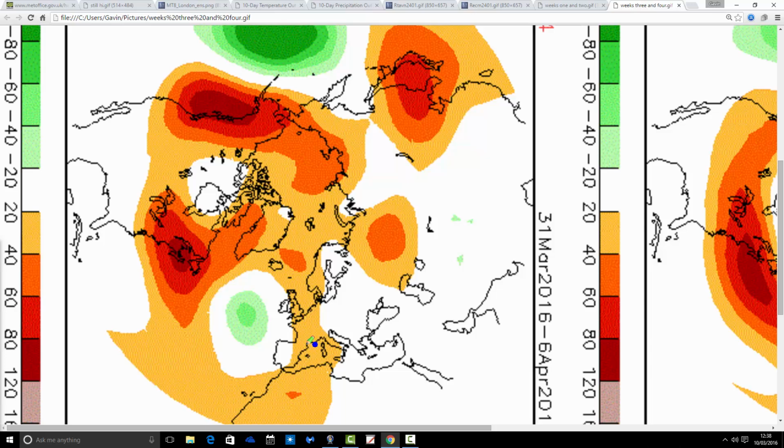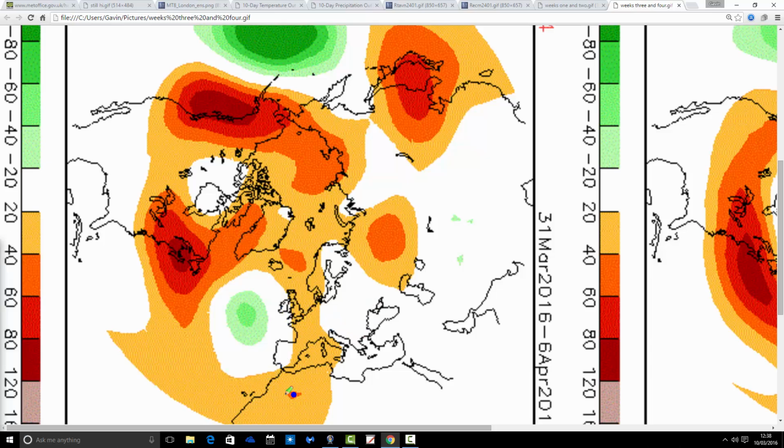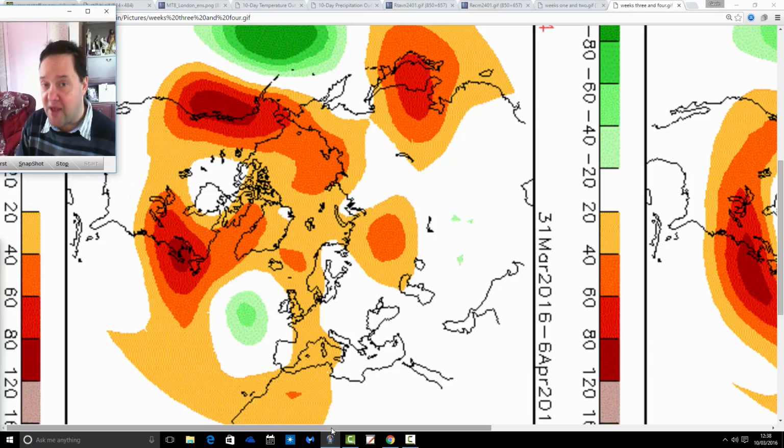And then the final week, this is week 4, the 31st of March through to the 6th of April, shows the ridge starting to come back to the north and the east of the country, with the trough sinking down to the south. So this could be quite pleasant, actually. And again, early April, we could be starting to bring up more in the way of southerly influences, which could be pleasantly mild.